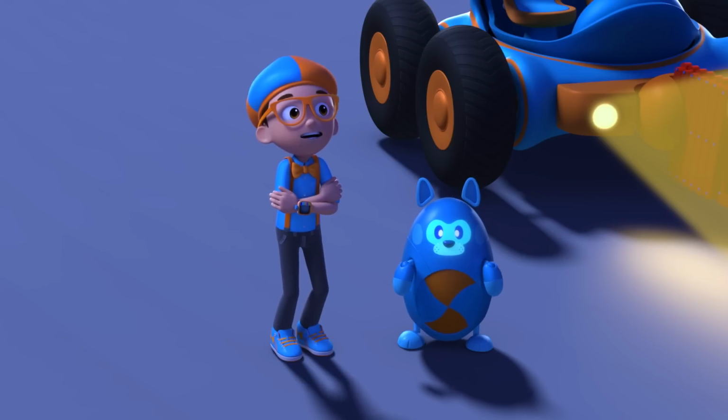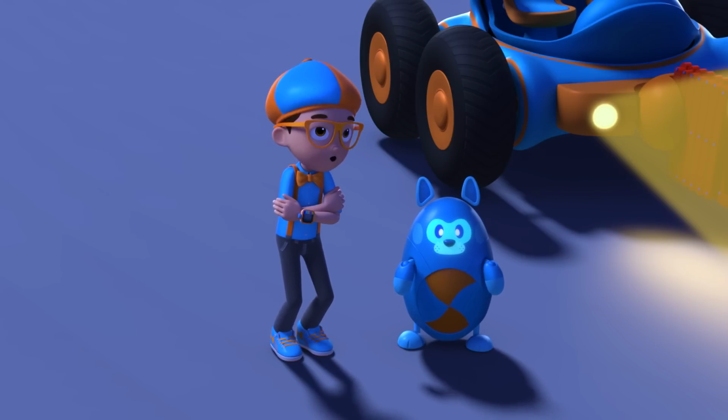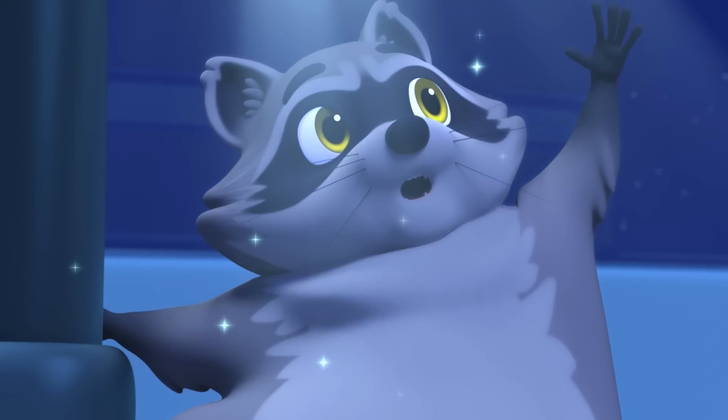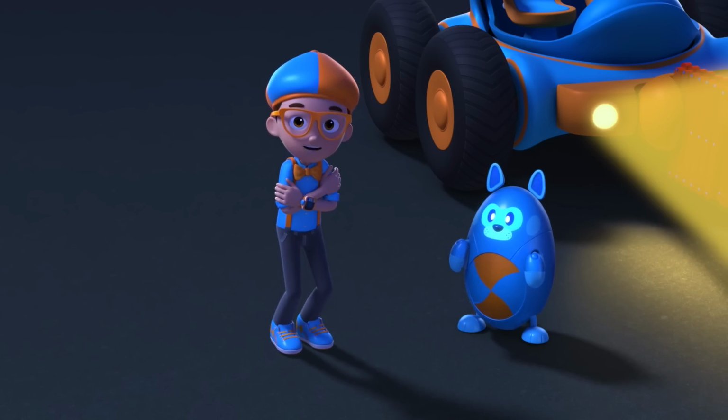I'm freezing, Rita. It's so cold at night. Aren't you cold, too? Me? No way! I've got this big fur coat that helps me keep nice and warm all night. I wish I had a big coat or something to keep me warm.